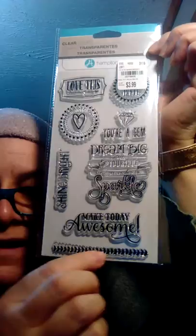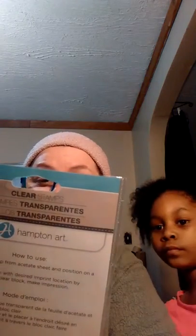Okay, the next thing here is Clear Stamps by, it just says Hampton, but I just love this. Make Today Awesome, Sparkles, Dream Big, Be Yourself, and Be Yourself and Remember to Sparkle. You're a Gem with Diamond Heart, Shine Bright, love this. Up at the top it says hello there, and this is $3.99 for these. And down at the bottom there is a little vine type decoration. The SKU number is 2079605, and these were $3.99 for 8 pieces.